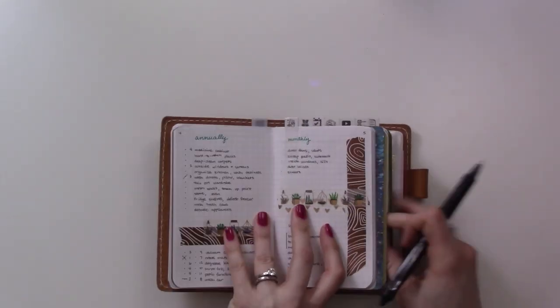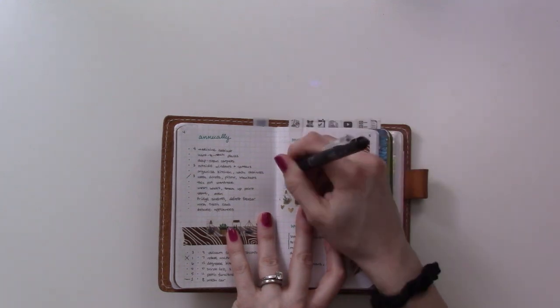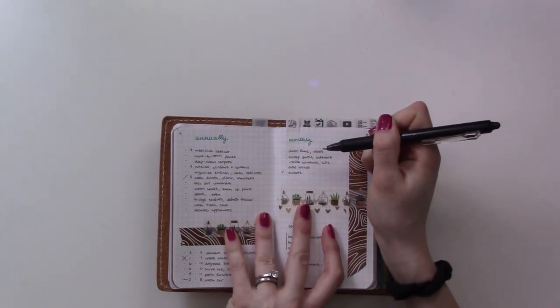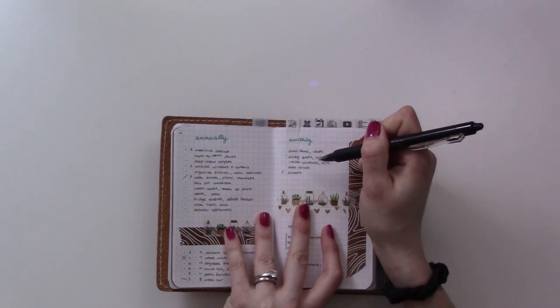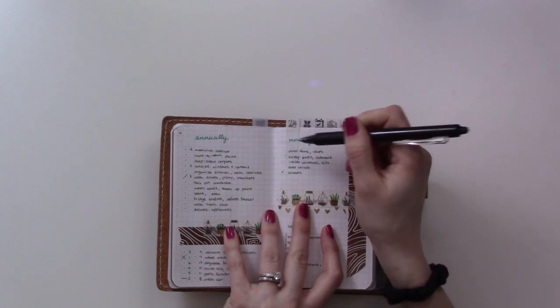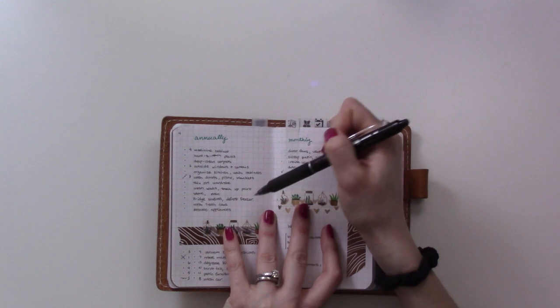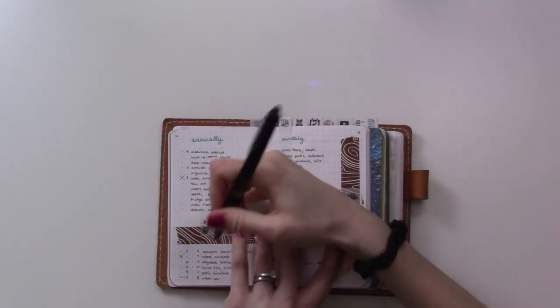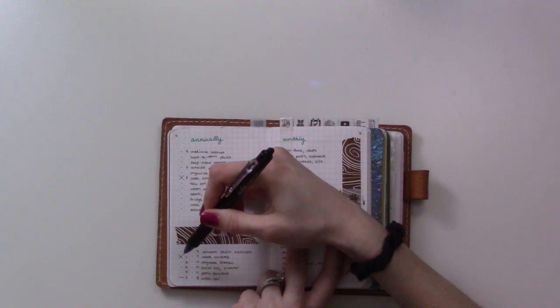And you'll see, let's see. I did the sheets this month already. I can add some of this stuff, but I don't really want to add a lot of, like, these are the chores that need to get done sometime this year, sometime this month.